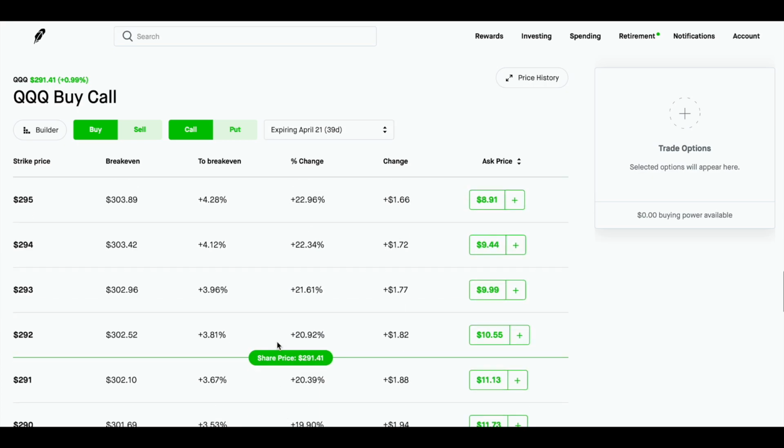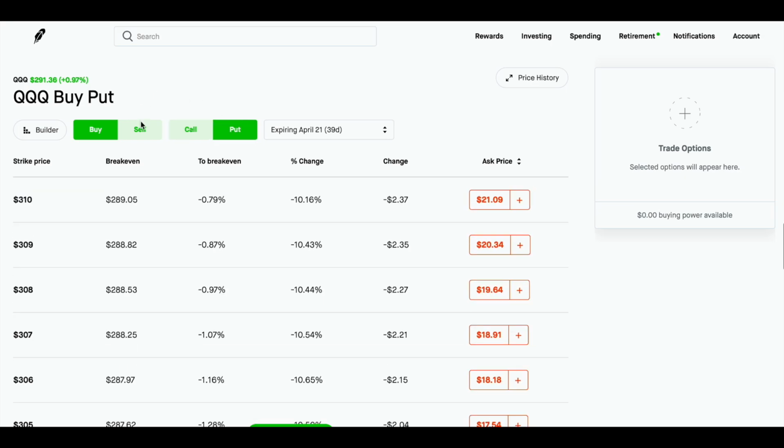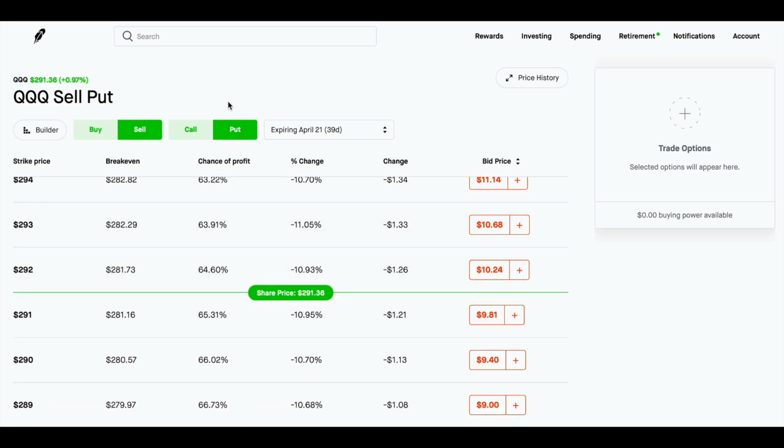And you can see the share price here is 291, so we're going to go here. The next thing you're going to take a look at is up in the top left. You want to make sure you're on put, and you're going to make sure you're on sell. And I'm going to bring back the share price. So this option strategy is going to be comprised of two legs. You're going to be selling a put, and you're going to be buying a put. So effectively, you're protecting yourself on the downside. So what's happening here is the first leg, you're going to be selling a put. In theory, if you're just selling a put, you're willing to put up the collateral to purchase 100 shares of this stock.